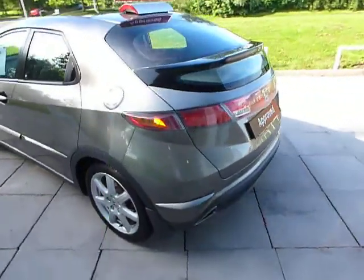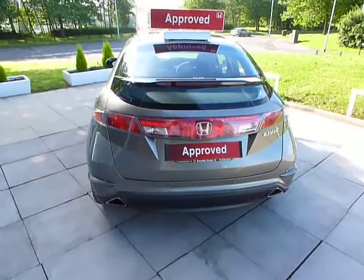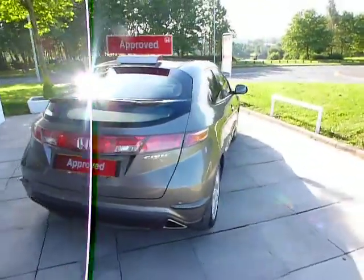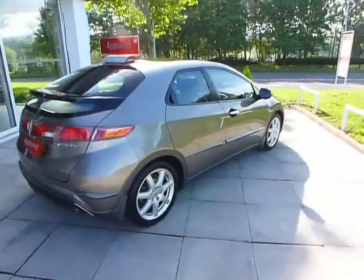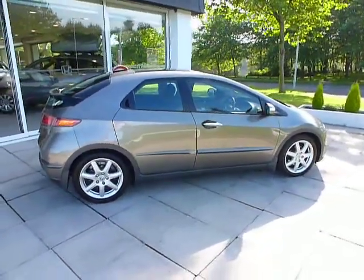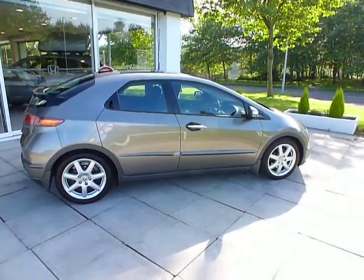Again, moving around to the rear, you can see the car also has been fitted with body-moulded and colour-coded rear parking sensors. And again, as you move around this car, you can see the condition of this car is absolutely superb, especially for a 2008. This car is in excellent condition.